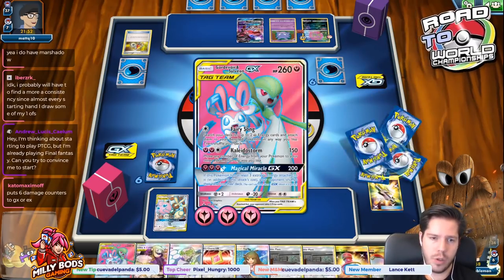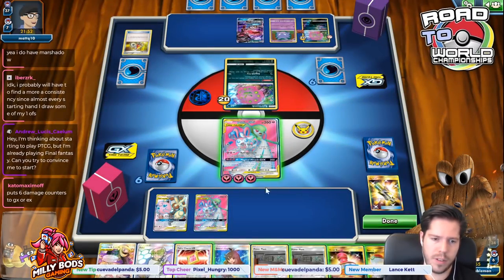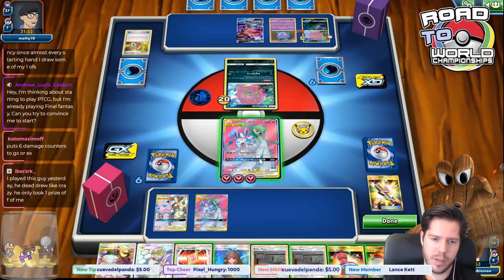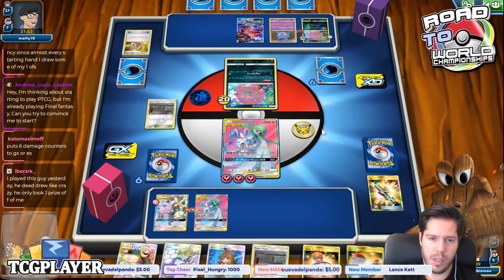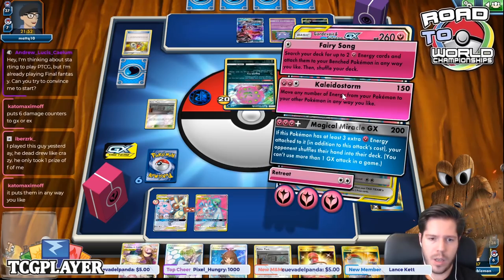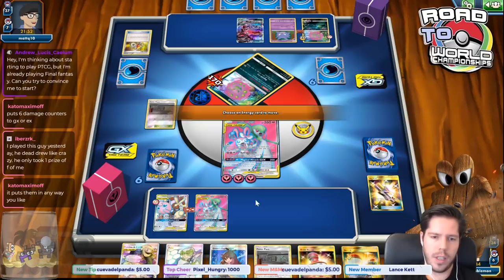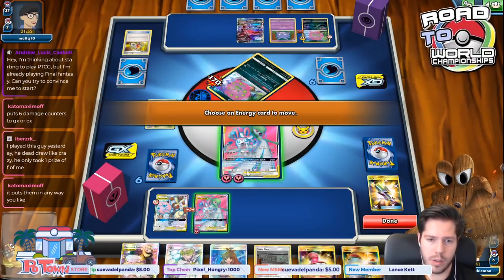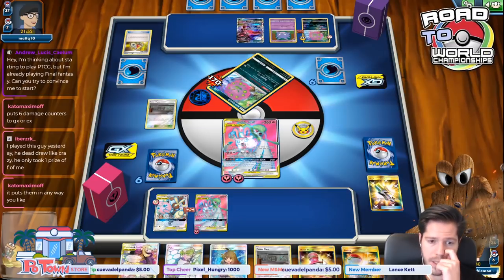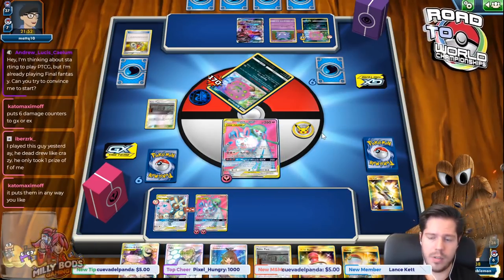So then this should be safe, right? This should be safe. I mean, this person should be safe. Sure, I'll play the Power Plant. Well, I'm gonna play an extra save. I'm gonna Kaleidostorm and I'm gonna transfer the energy over here in case he tries to confuse me or poison me, or I don't know. Because I have this switch, right? I have the switch, so let's be extra careful.